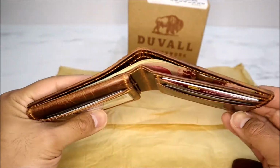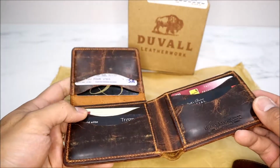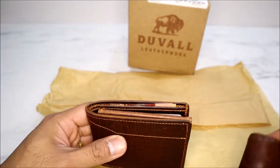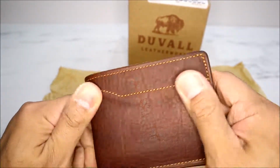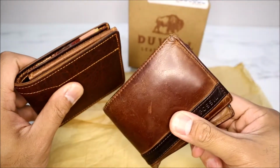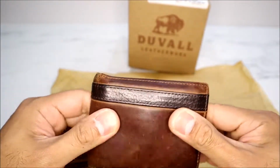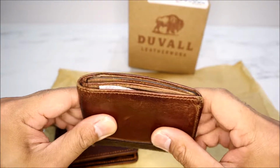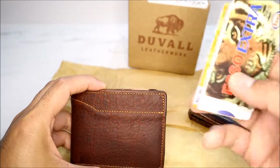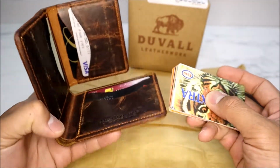So I tried to stuff as much as I can in terms of cards and things like that inside this wallet from Duvall Leatherwork, and it's still brand new, so the leather is still quite stiff. It's still pretty hard, and that's normally what I experienced when I first bought this wallet from Fossil. As you can see, it's pretty worn out. I've had this for at least, I'd say, 2 years, give or take. As you can see, I still have lots of cards that I haven't managed to stuff inside this wallet.